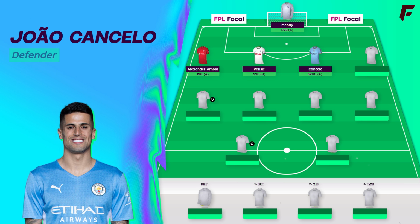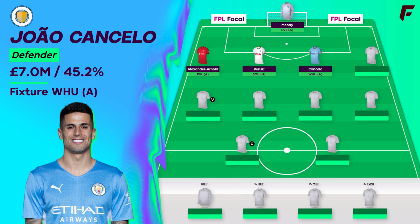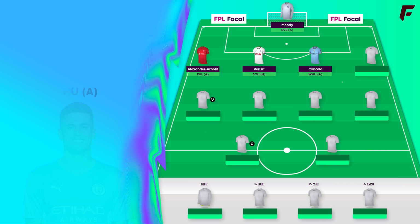Cancelo was one of only 5 players to break 200 points last season and sits at 45.2% ownership in the template. Man City were best in the league for expected goals conceded last season, and he tied with Liverpool for clean sheets of 21. Cancelo's 1 goal and 11 assists was an impressive return, and even if he ends up on about 170-180 points, that's still an excellent return for 7 mil, rightfully in the template.